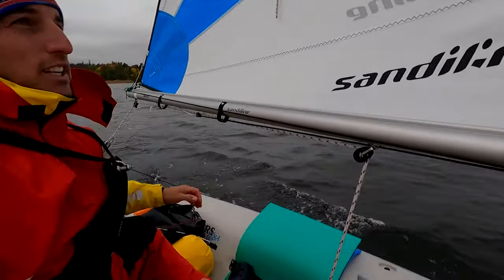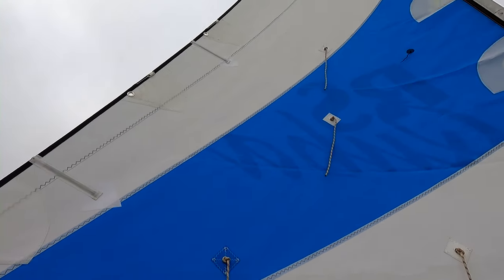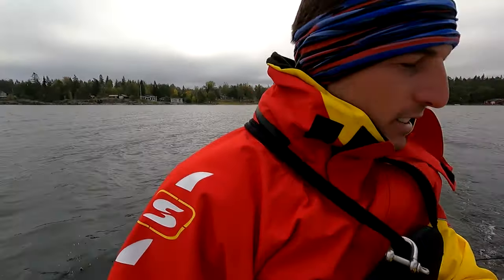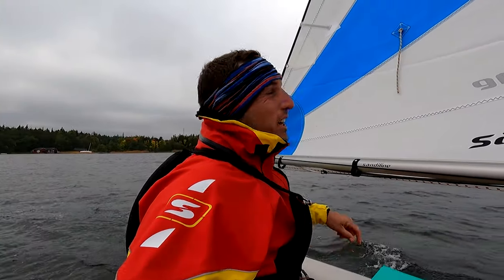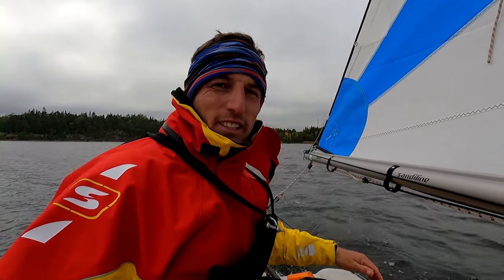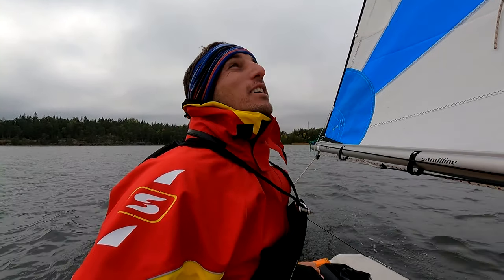We've done a few upgrades to the mainsail, so I have four buttons behind, and I have the reefs, so thank you Supreme Sails for doing that for me. And it makes a huge difference, because now all these buttons prevent the sail from vibrating, so it's much less wear and tear and much better performance.